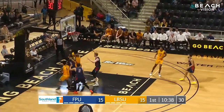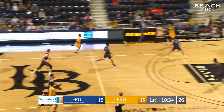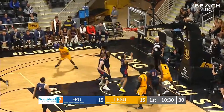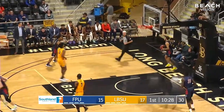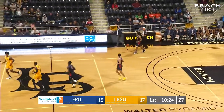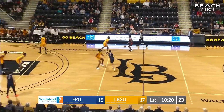No, off the left side of the rim, and Morgan flies in for the board. Gets it off to Griffin. Griffin sprints it up the floor to Roberts' left wing. Roberts putting it on the floor, drives to the basket, up with the right hand, splitting the defense, and he has his first bucket, finishing off the window. Beach up 17-15 with 10 minutes and 20 seconds to play here in the first half.